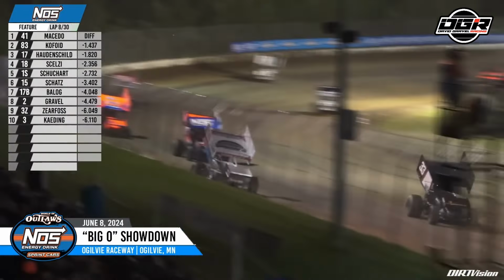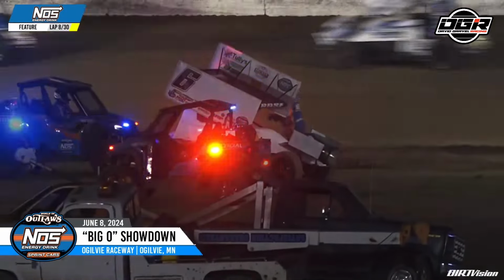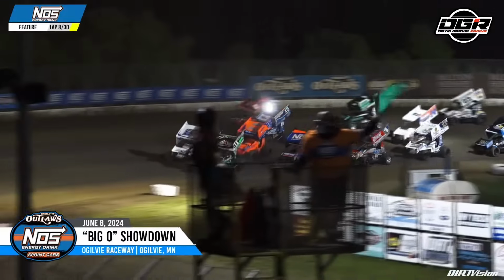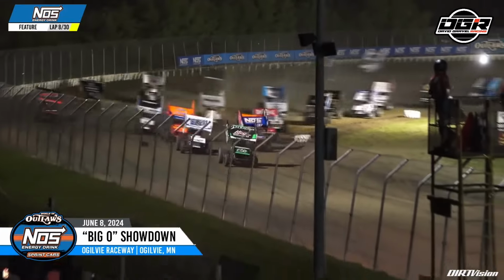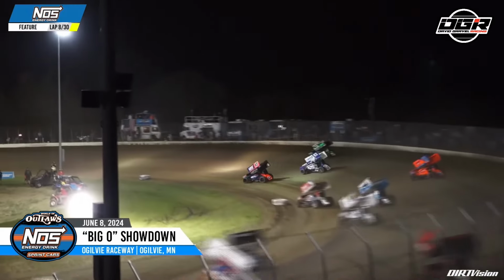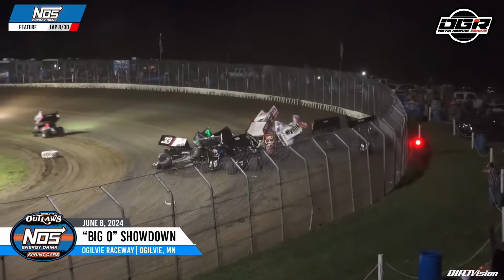Caution on the speedway. The 6 of Bill Rose facing the wrong direction at the exit of the second corner. Carson Macedo waiting until turn 4 to bring us back to green. Great start by David Gravel, had a run out of turn 4. Meanwhile, Sheldon Hodenshield, red flag conditions, cars upside down into turn number 1.